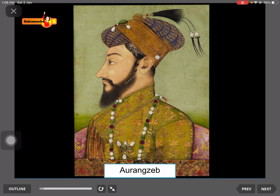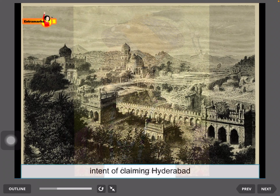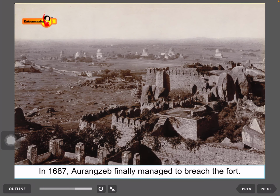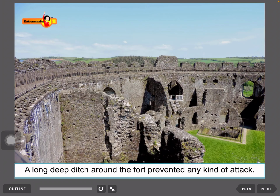In 1686, the Mughal prince Aurangzeb started to lay siege on the fort of Golconda with the intent of claiming Hyderabad, the wealthy capital of the Qutub Shahi dynasty. It wasn't until the year after, in 1687, that Aurangzeb finally managed to breach the fort after a 9-month-long siege. A long deep ditch around the walls of the fort prevented any kind of attack.